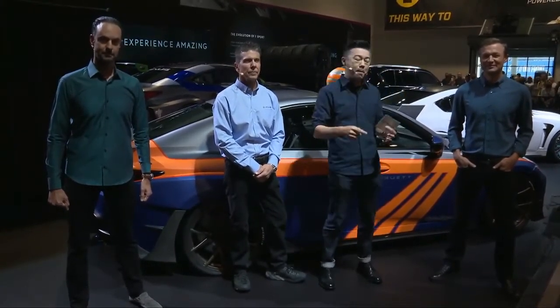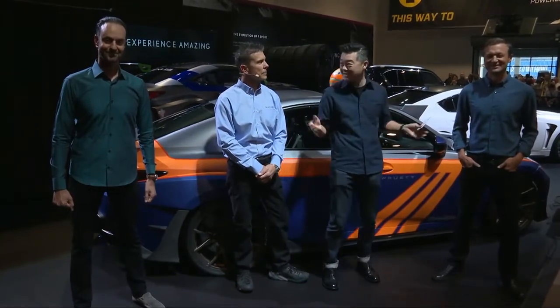So as you guys can see right now, we've got a lot of new exciting stuff coming from Lexus. The all-new redesigned LX, the evolution of the F Sport performance brand, these two amazing builds made by these amazing drivers.